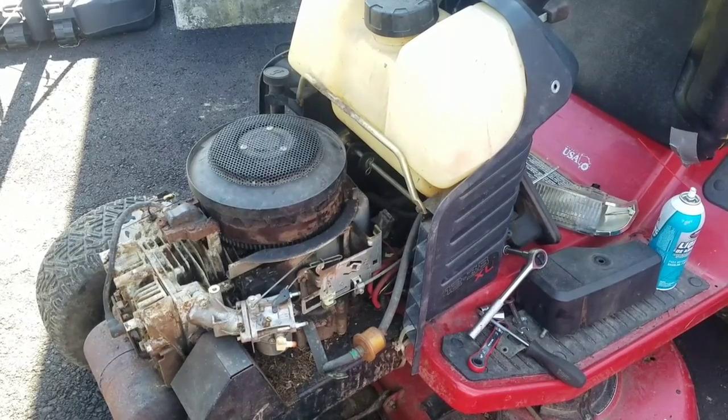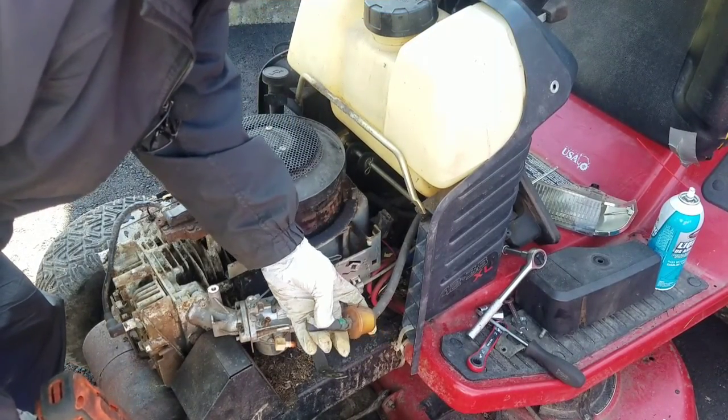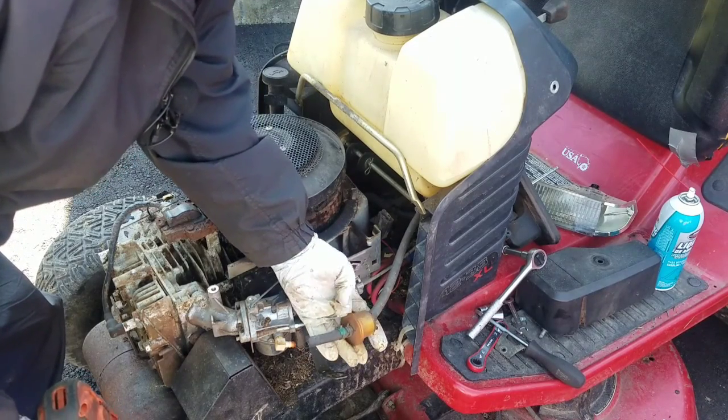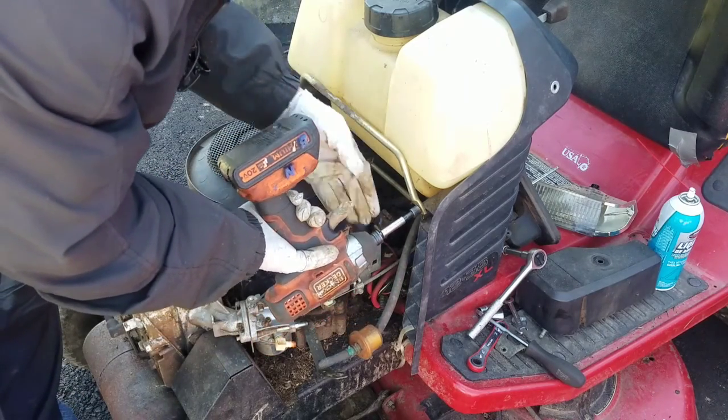So I've got the carburetor back on after I cleaned it. I'm going to replace this fuel hose right over here. This is actually not the kind of fuel filter that you want for this anyway. This is for a gravity fed type, you know. I have a video about that.